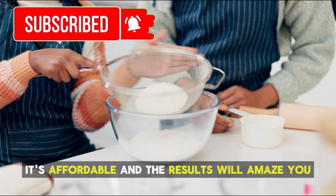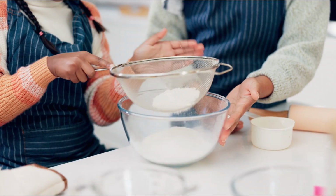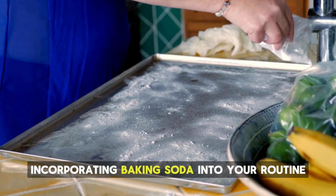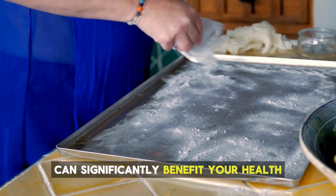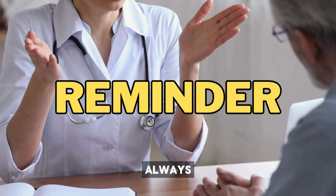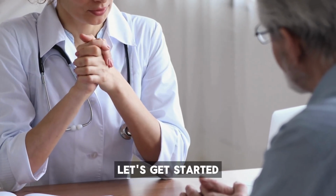It's easy, it's affordable, and the results will amaze you. Here are some ways incorporating baking soda into your routine can significantly benefit your health. Reminder: always consult with your doctor before trying these remedies. Let's get started. Number 1.